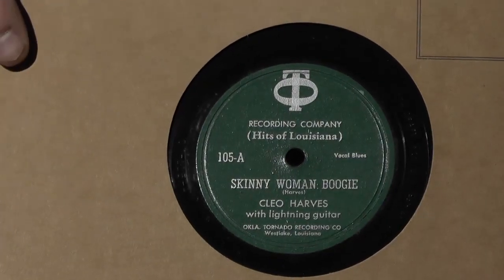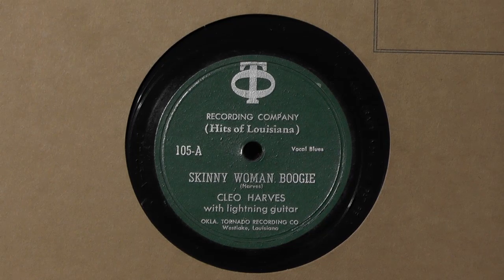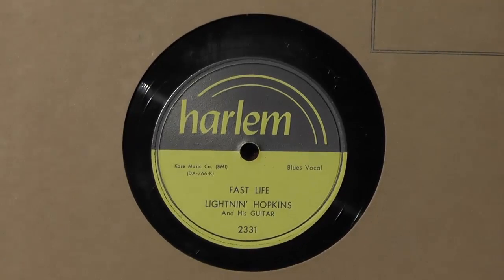It's kind of a scarce regional label. The Oklahoma Tornado Recording Company out of Westlake, Louisiana. Lot number 5620, maybe $150 minimum bid. I believe that's correct, yeah. Cleo Harvey with his Lightning guitar. You know, we played that record on a Bidder Request show two or three catalogs back, and I don't think his guitar was quite as lightning as they made it out to be.